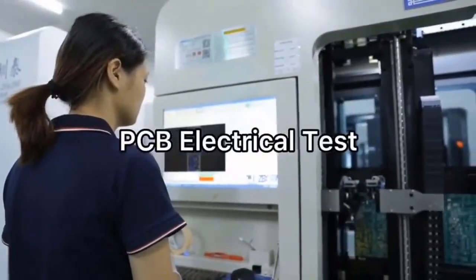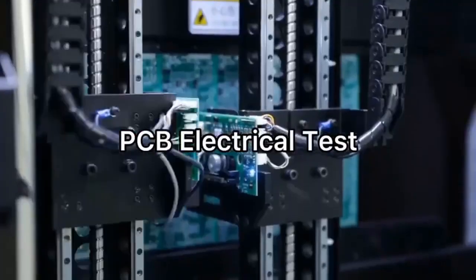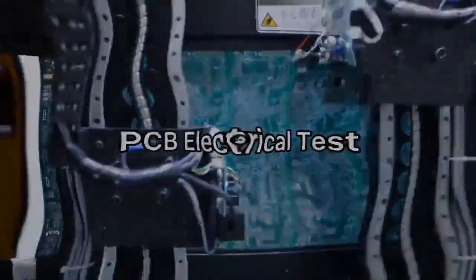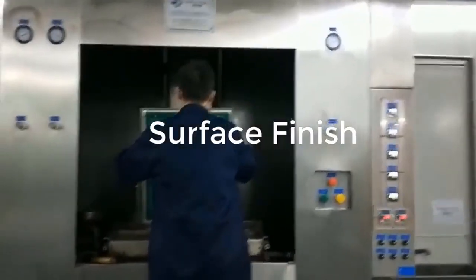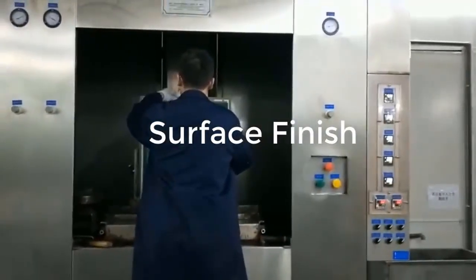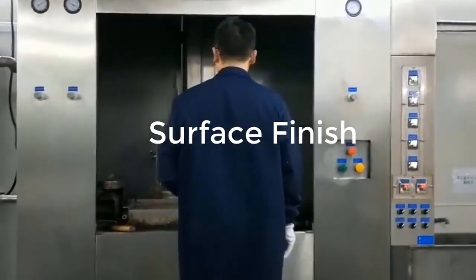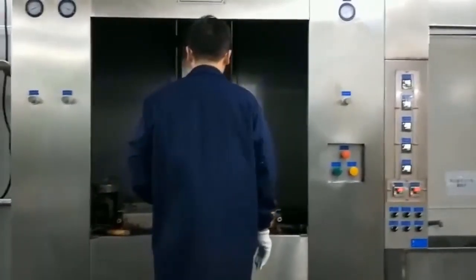Then electrical tests are carried out to check the conductivity and proper printing of the PCB traces. The surface finishing is done, which is basically a coating between a component and a bare board PCB. It is applied for two basic reasons: to ensure solderability and to protect exposed copper circuitry.